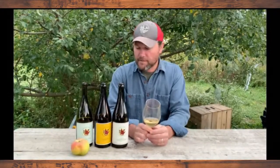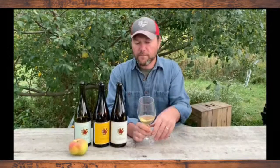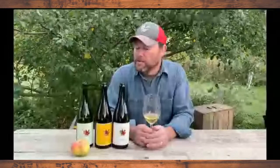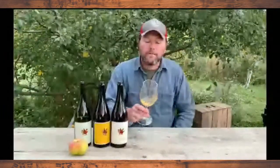is even more impressive, the fact that it kind of highlights the fruit and the aroma and the floral, the rose petal, the wildflower characteristics in cider. So that's great. That's unique.